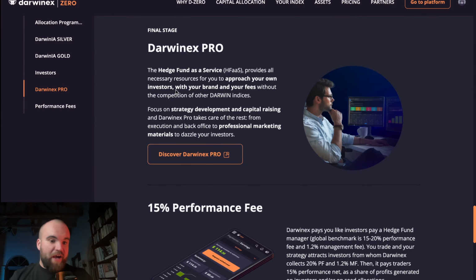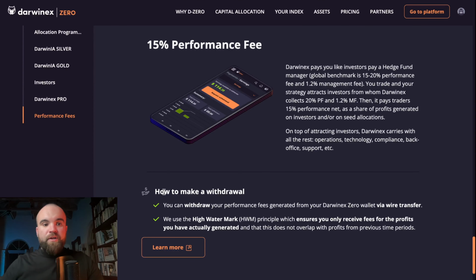And then the next and final stage is Darwin X Pro. The hedge fund as a service is what they offer you. They give you access to having your own hedge fund, and they use their infrastructure to set up a hedge fund for you, which is absolutely nuts. In terms of keeping your track record going long term, having a Darwin X0 account is a really amazing opportunity to earn even more and add extra capital on top of your prop firm accounts, which why the hell would you not? Especially since all you're risking is the 38 euro that you pay per month for the subscription fee.